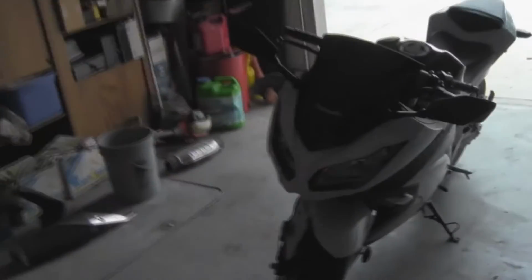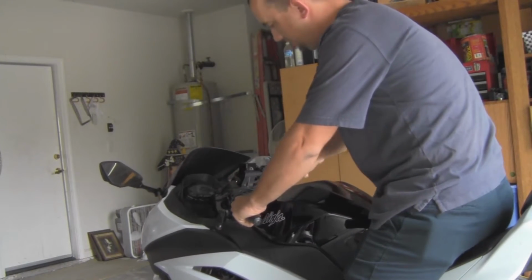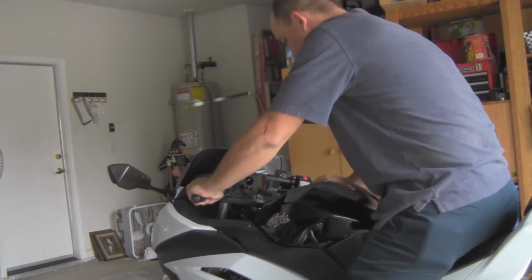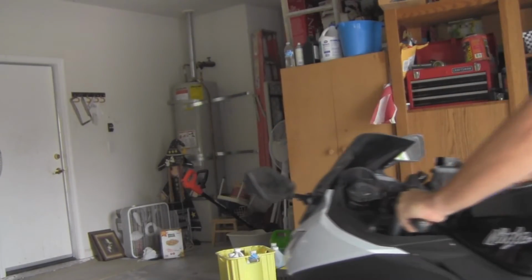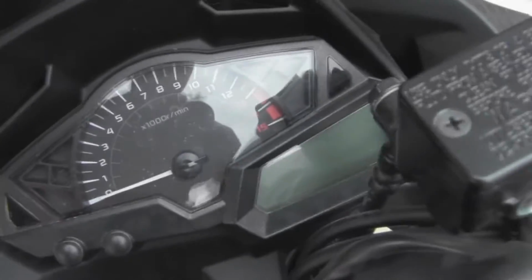So I'm going to go ahead and set it outside. Actually, I don't even need to turn it on. I can do that out there. I'm just going to back it out. So here's a more close-up look at the bike. Show you guys how many miles are on it.